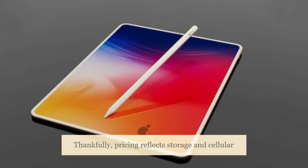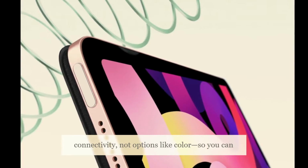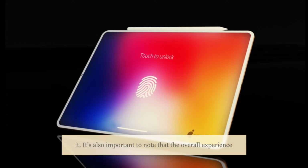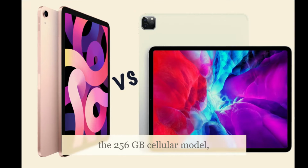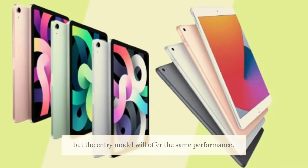Pricing varies depending on which configuration you go for. Thankfully, pricing reflects storage and cellular connectivity, not options like color, so you can still get that funky green one without having to pay extra for it. It's also important to note that the overall experience and performance is not impacted by storage. We reviewed the 256 GB cellular model, but the entry model will offer the same performance.